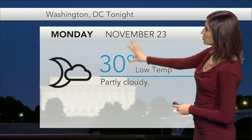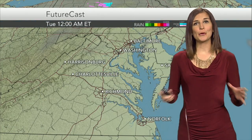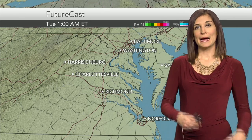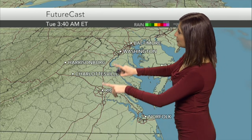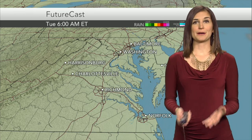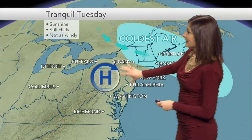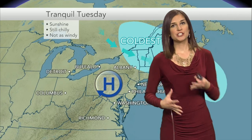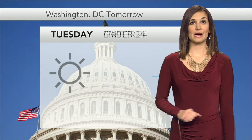Overnight low tonight, dipping below the freezing mark, coming in at 30. So bundle up. Just another cold night ahead. But the good news is I-95 corridor is going to stay dry as we go into the early morning hours of Tuesday. So shouldn't have any weather-related delays in and out of Washington, Baltimore, or towards the Richmond area, as we do have an area of high pressure keeping us nice and dry and also sunny across much of the Northeast.